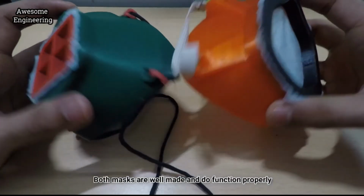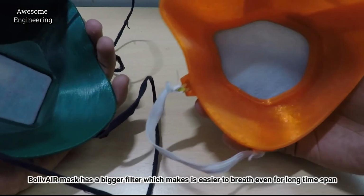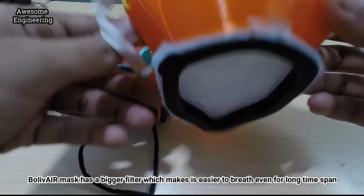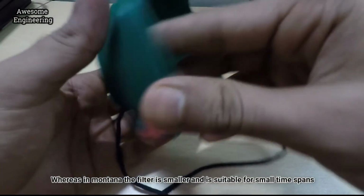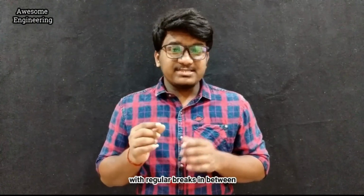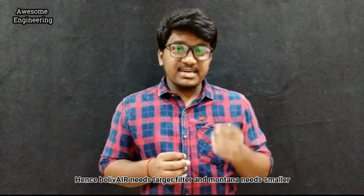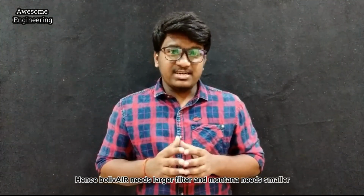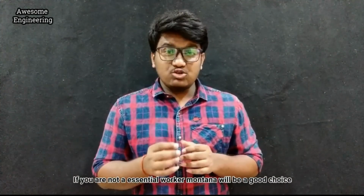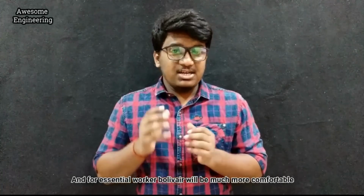Both masks are well made and function properly. The Bolivar mask has a bigger filter which makes it easier to breathe even for a long time span. Whereas in the Montana, the filter is smaller and it's suitable for a short time span with regular breaks in between. And according to their sizes, Bolivar needs a larger filter and Montana needs a smaller one. If you are not an essential worker, Montana will be a good choice, and for an essential worker, Bolivar will be much more comfortable.